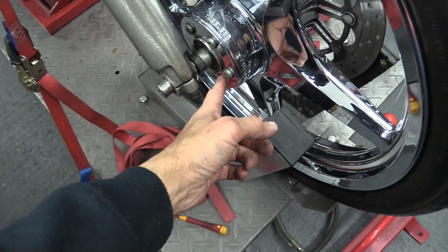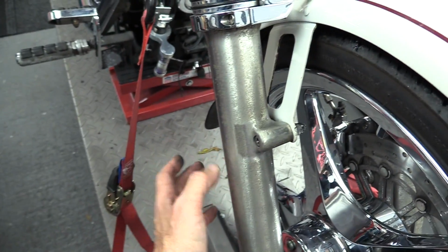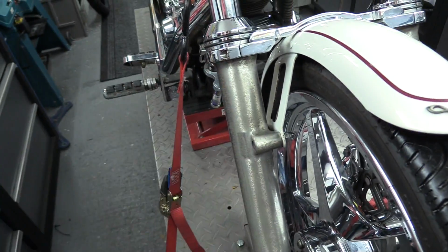If I need to, I can make that into a twin disc. That might be an interesting conversion. I just need a right-hand fork leg with the lugs on. That's easy to get from a different model. They're all kind of interchangeable.